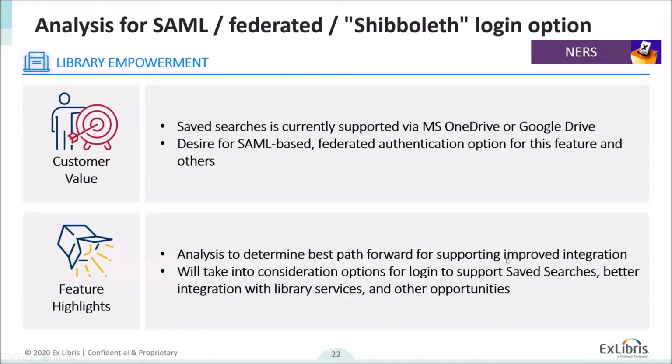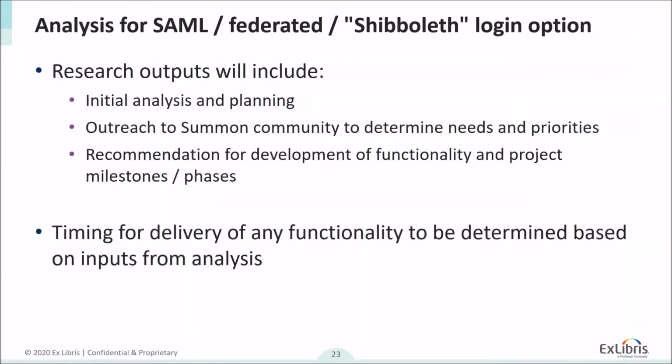The output of this will be some analysis and planning on how to tackle this large feature. Those outputs will include that analysis and planning I mentioned, outreach to you to determine any needs and priorities as is appropriate, and to make a recommendation on the development of this functionality. That will include things like project milestones and phases, and a definition of what we'll actually be able to do once this feature is possible. Timing for the delivery of this functionality will be determined on the inputs from that analysis, and again, we expect that analysis to be done by the end of this year.